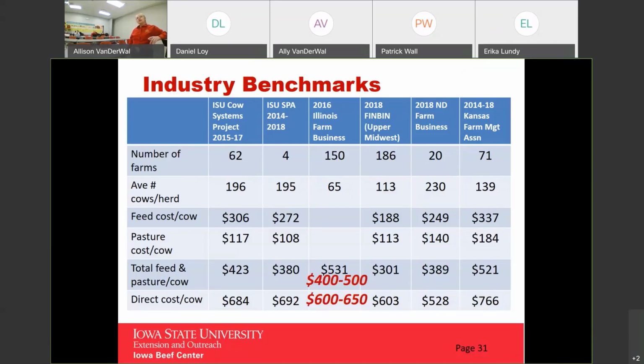No. Some are going to be better, some are going to be worse. Is that a problem? No. As long as you know where your costs are and you start to look at, how do I set some goals to reduce my cost of production or improve my profitability?